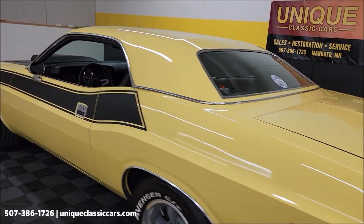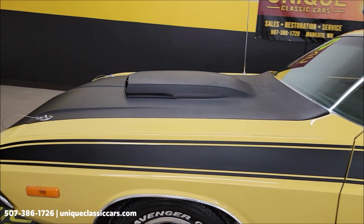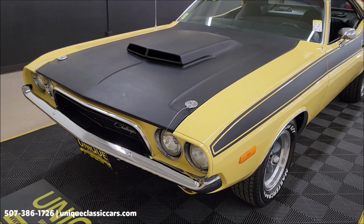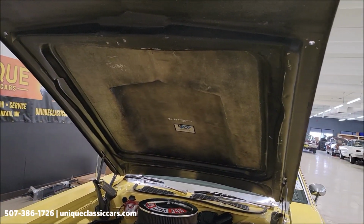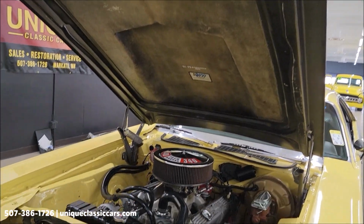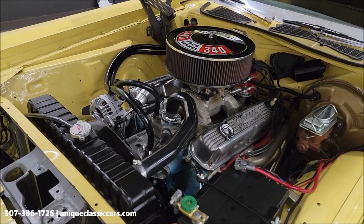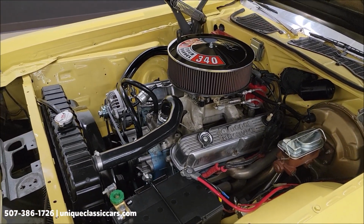I'm going to slip up to the front, just get the hood pins out, get the hood open. Let's check out this engine bay. We'll wrap up this video. Underside of the hood, again, glass hood. Challenger TA style hood. Here we go. Battery disconnection, you can see. Again, now 360 underneath the hood.